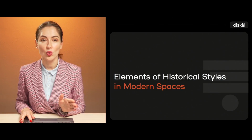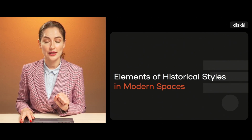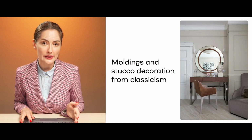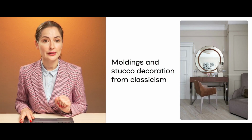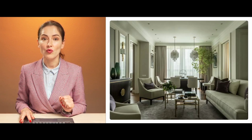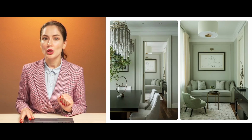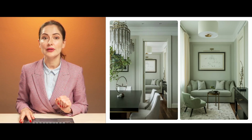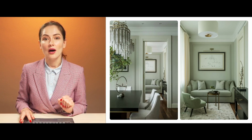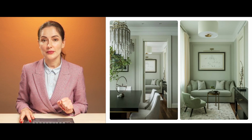Now let's move into the modern world and look at how elements of historical styles are used in contemporary interiors. One of the most common ways is through moldings and stucco, especially in classical or French-inspired spaces. This is a great example of a modern interior that carries subtle historical echoes, particularly from Classicism and light Neoclassicism. The wall moldings are simple but elegant, hinting at traditional architectural detailing without feeling heavy or old-fashioned. The palette is soft and muted, pale greens, creams, and warm grays, creating a calm and timeless atmosphere.